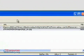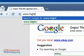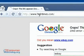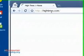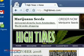Next, I'm going to show you a problem with a new feature in Chrome called application shortcuts. In this case, I'm going to go to a questionable website called High Times. This is a website about smoking marijuana, to continue the example. We're still in incognito mode, and I'd expect to stay in incognito mode.